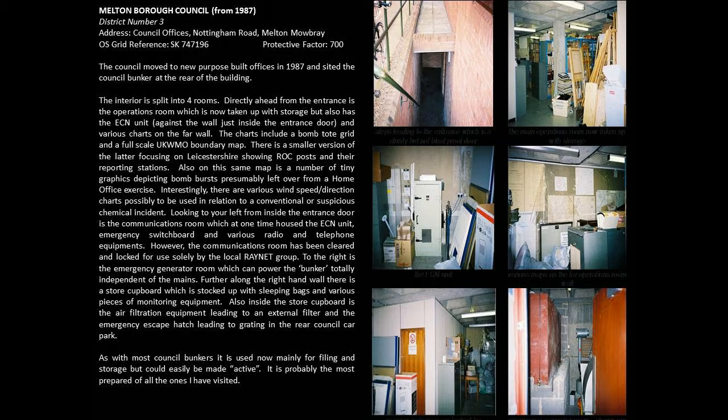Directly ahead from the entrance is the operations room, which is now taken up with storage, but also has the ECN unit against the wall just inside the entrance door, and various charts on the far wall. The charts include a bomb tote grid and a full-scale UKWMO boundary map. There is a smaller version of the latter focusing on Leicestershire, showing ROC posts and their reporting stations. Also on this same map is a number of tiny graphics depicting bomb bursts, presumably left over from a Home Office exercise.